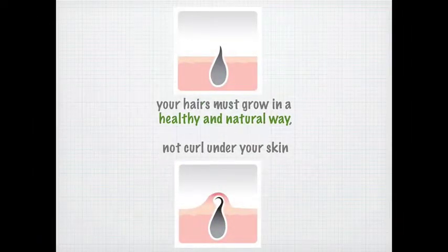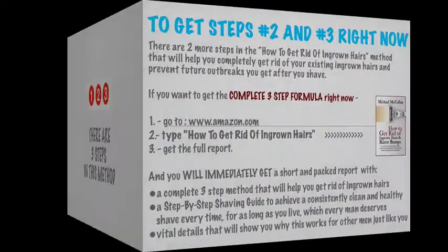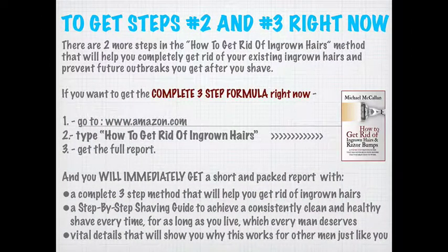So your hairs must grow in a healthy and natural way, not curled under the layer of the skin, which is what you're trying to solve. There are 3 steps in this method. If you want to get step number 2 and number 3 right now, here's what you should do.